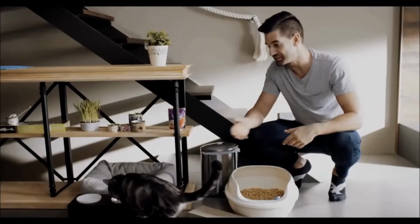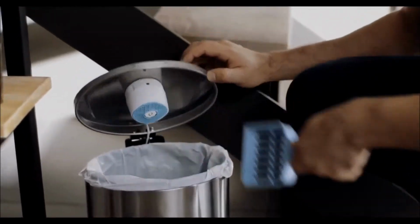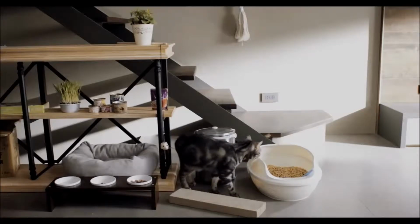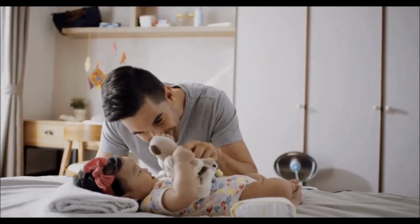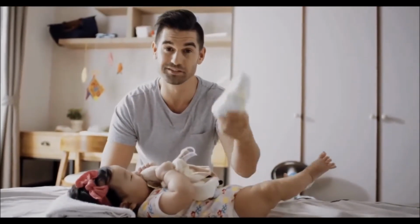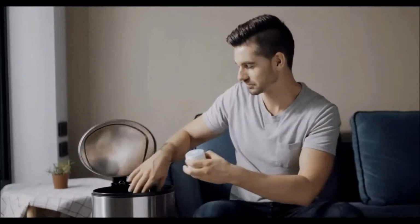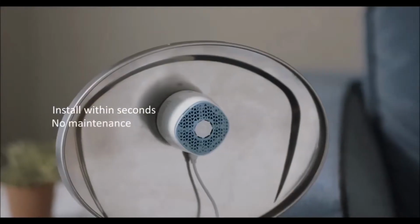So you can actually relax when it turns into this guy. It keeps the smell in this area a lot more tolerable. And it makes sure that you can smell the sweet scent of this little devil right here, rather than this. You can install Venti Fresh to your trash can easily. Within seconds, just leave it alone. No maintenance.